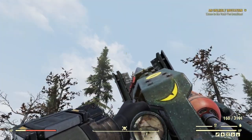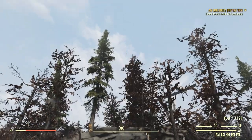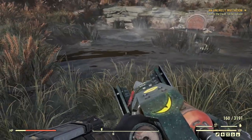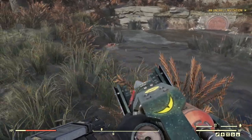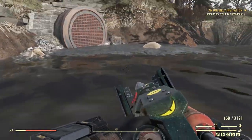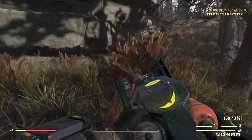Anything in there worth? Got it. Alright. So, the other thing you need to know is you have Mirelurks to spawn here. If you ever need a thing to pick locks on, there is a safe that is right here. Okay? It's not too bad.